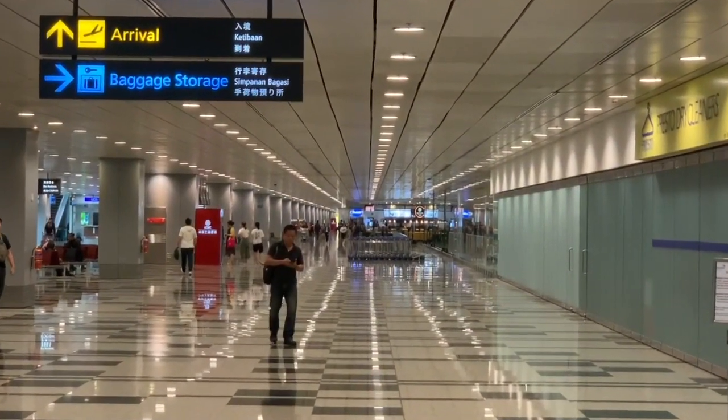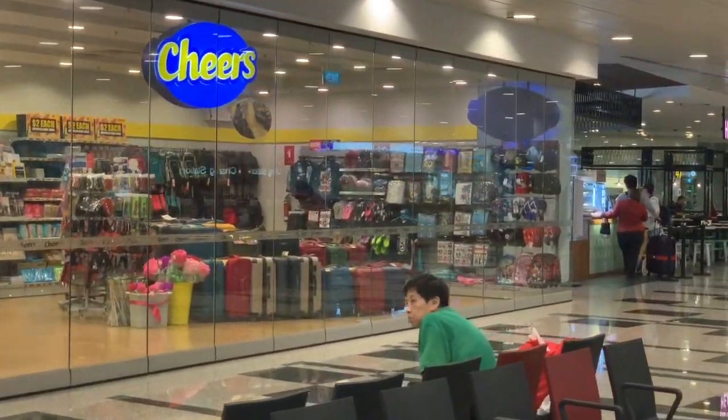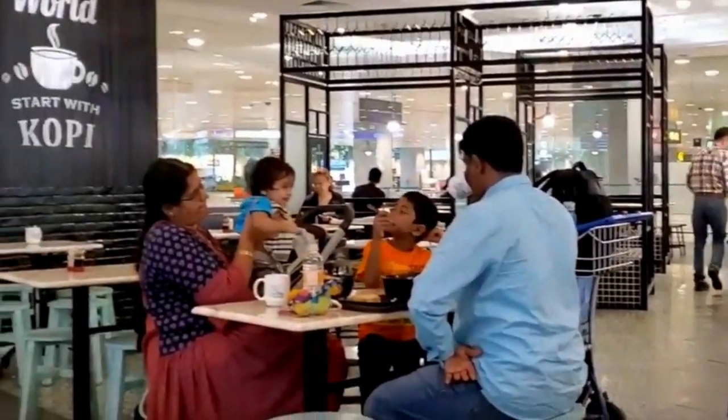After having a look around the hotel, I then went back into the arrivals area to have a look at other dining options. And right next door to that Cheers convenience store, I found the Heavenly Wang restaurant. And although not particularly fancy, had really good value meals.